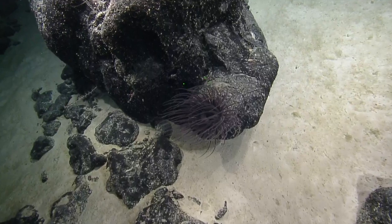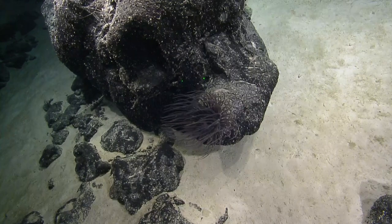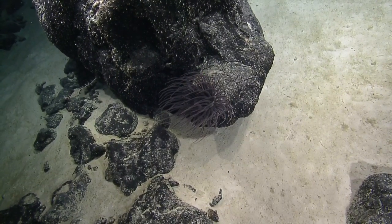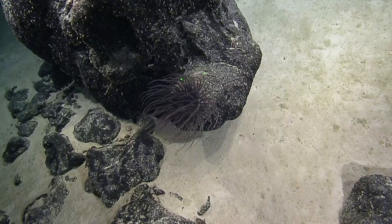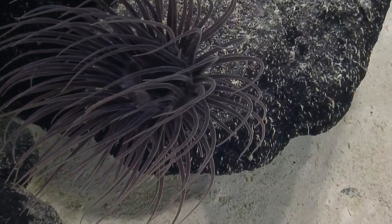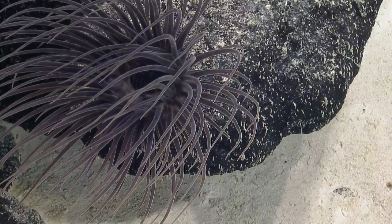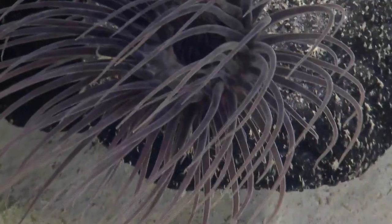Bamboo coral. Okay. Can we do another 20 meters, 090? Now you can zoom in. You wanted to look at that bamboo coral? Yeah, let's check out the bamboo.